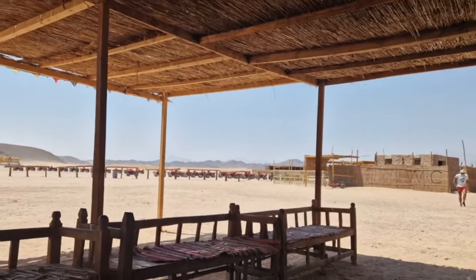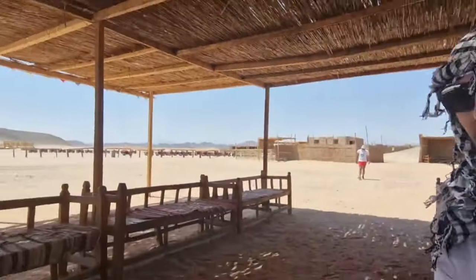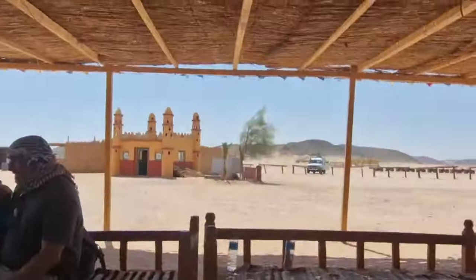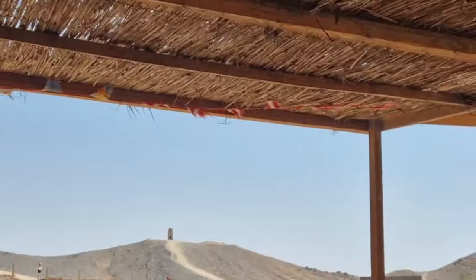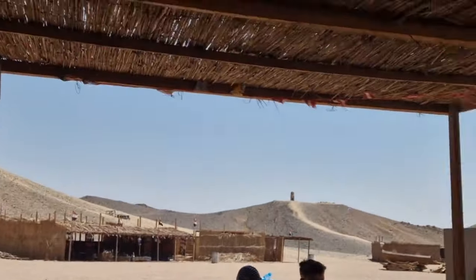So this is the area. We have some bathrooms over there, and a castle over there, and a tower over there, and some tower right at the top there. We didn't want to go there because it's kind of hot. But overall, this is the area.